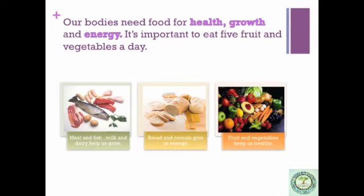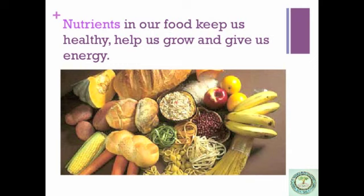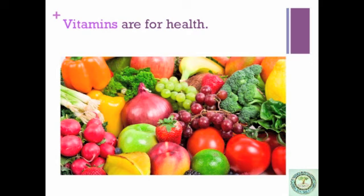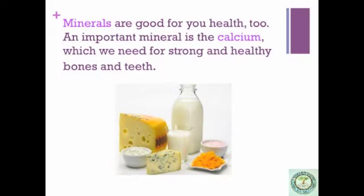Our bodies need food for health, growth, and energy. It's important to eat 5 fruit and vegetables a day. Nutrients in our food keep us healthy, help us grow, and give us energy. Vitamins are for health. Minerals are good for your health too. An important mineral is calcium, which we need for strong and healthy bones and teeth.